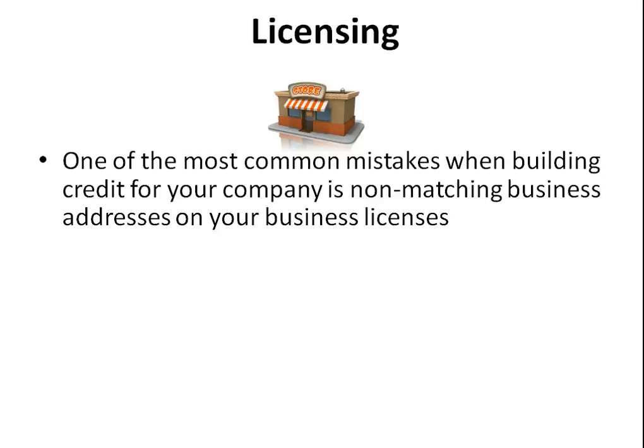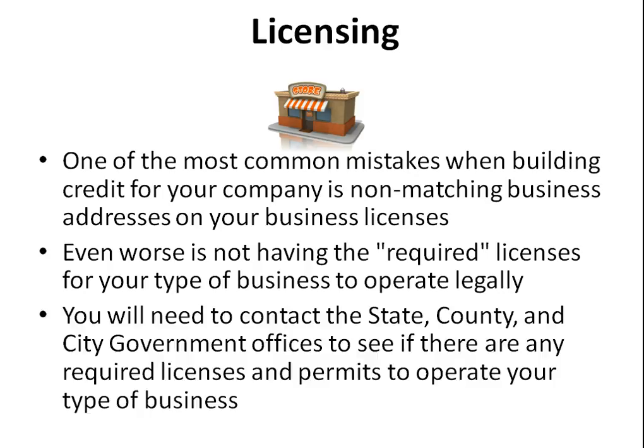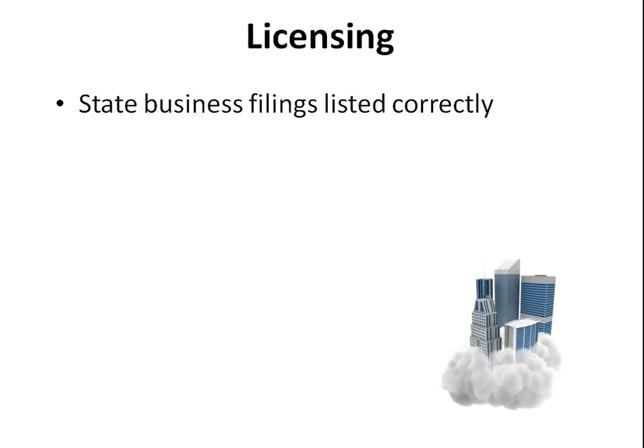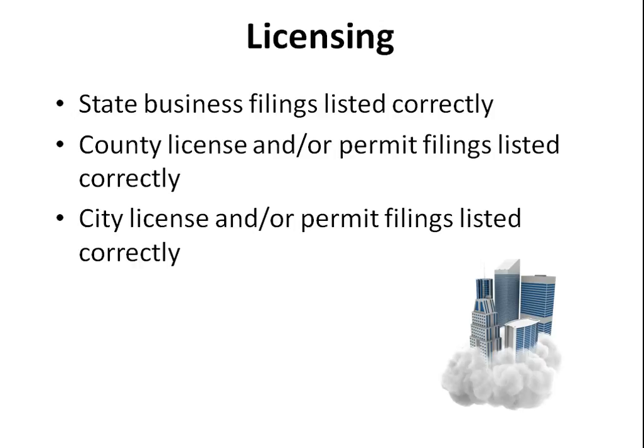One of the most common mistakes when building credit for your company is non-matching business addresses on your business licenses. Even worse is not having the required licenses for your type of business to operate legally. You will need to contact the state, county, and city government offices to see if there are any required licenses and permits to operate your type of business. Ensure that your state business filings are listed correctly. County license and/or permit filings are listed correctly. City license and/or permit filings are listed correctly. And IRS filings are listed correctly.